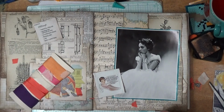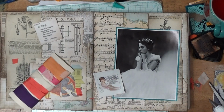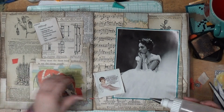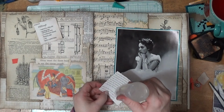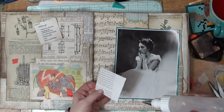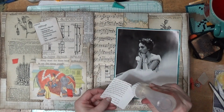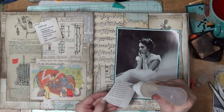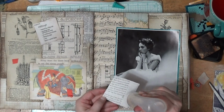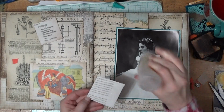Oh, I gotta put that up so I don't lose it. I need seam binding, because I am not good at that lighter method. I stink at it. Oh, I did not glue that down. Obviously, the tacky glue is not working. I'm pretty sure I glued that down. Did I imagine that? Well, I'm going to use this glue.